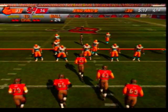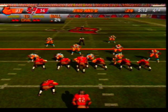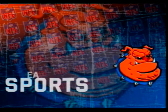Second and 6. Ball on the 24-yard line. The veteran slips in there and gets the sack. And you still got to give him a lot of respect. His moves haven't diminished that much, and he still makes impact plays.